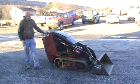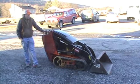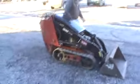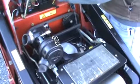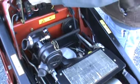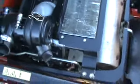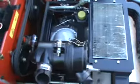I've had it to the shop. I went over it. It had just been serviced before I got it. And we're going to start right underneath the engine compartment. The 427 is powered by the 27 horsepower Kohler Command Pro V-twin gas engine. Starts, runs, and works excellent. Very good power. No abnormal noise, smoke, blow by, anything of that nature. And again, this is a 2011 year model machine.